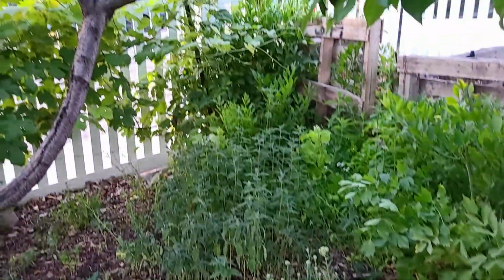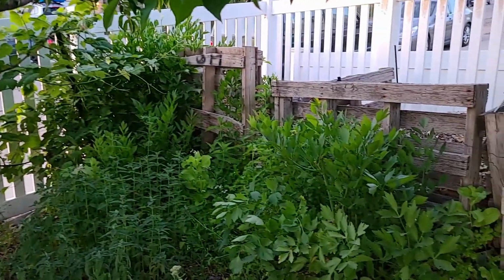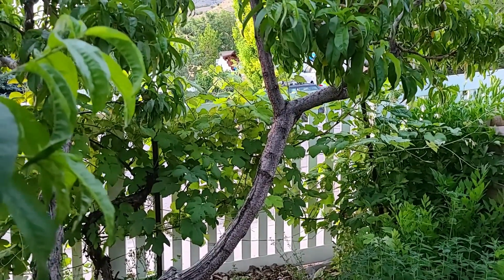All my little herbs that are behind my peaches and nectarines, they're getting ready to bloom. I've already been harvesting some of the lovage. And we're going to have a bumper crop of grapes. That's my Jupiter grape in the back.